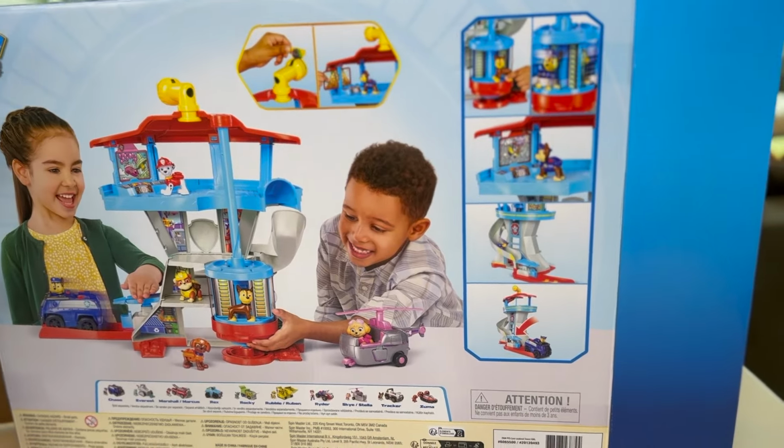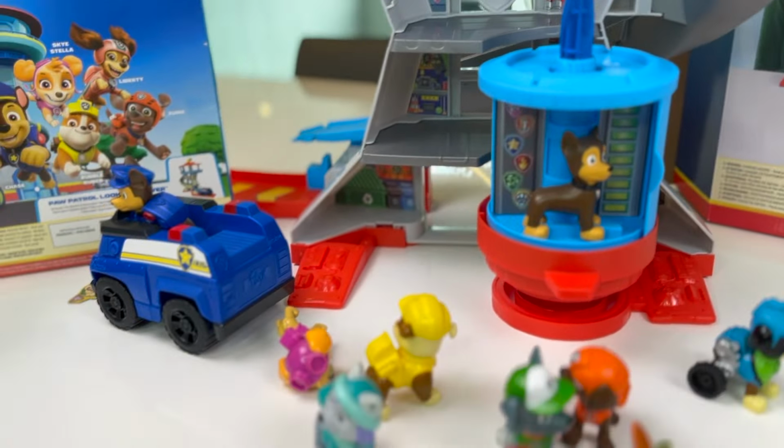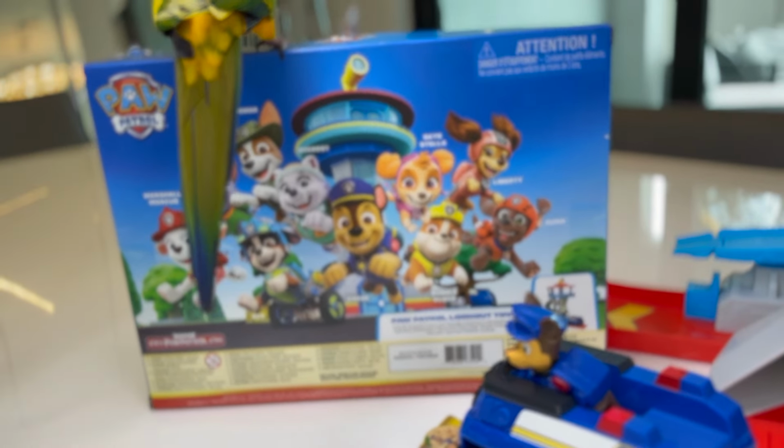Quick reminder, this is what we bought, the Lookout Tower. And we had all our Paw Patrol family that we purchased separately in this box.